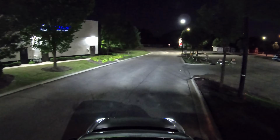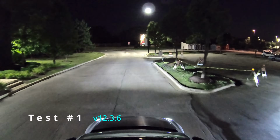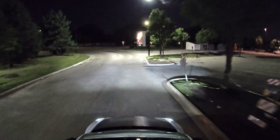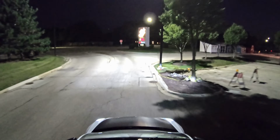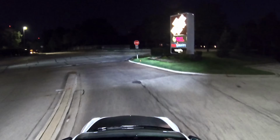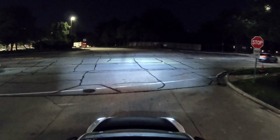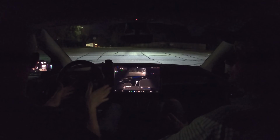Okay, let's go ahead and turn it on. Okay, here we go. So coming up, the speed feels similar. It's not going too fast, it's not going too slow. Now turn left onto West Schaumburg Road. We're at 12 miles per hour. Turn signal goes on. And it's staying to the left, but it's actually a little bit further to the right.